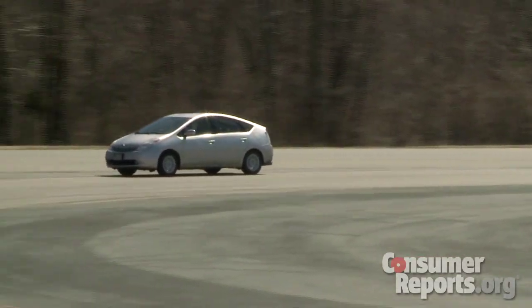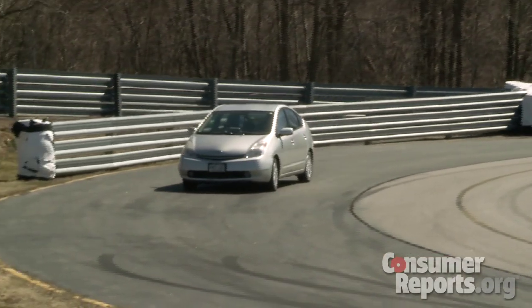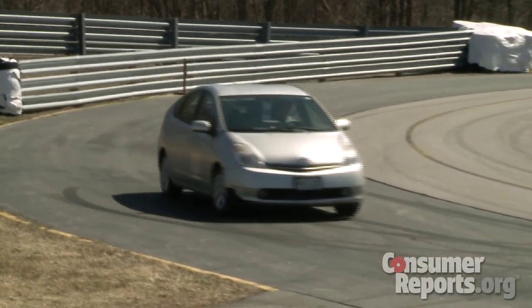The only thing that I've had to replace was the fan belt, which happened at 127,000 miles. I expected that possibly I might have to buy a new battery for $5,000 every 80,000 miles, but it hasn't turned out. It's still going and going.